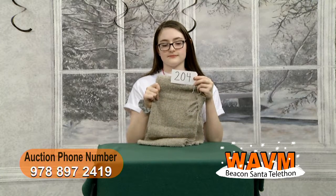All right, item 204 is an alpaca wool scarf. Another one. Donated by Jackie Rogers, it has a value of $29 and a current top bid of $10. We're getting there, but it can go higher. A large tan and gray scarf made of alpaca wool from Peru. It is very soft and has decorative fringe on the ends.